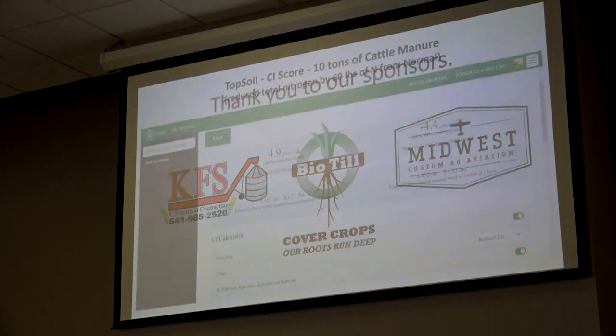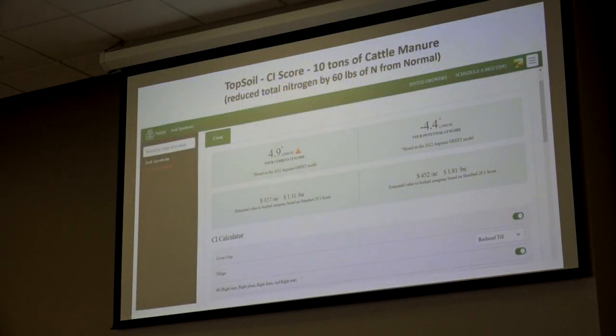Josh, is that the TopSoil that you were using, is that as close to the Crete model that we can get to find our own score? This is going to be a paid-for service. Yeah. There are some free models out there right now that I don't know how often they are updating, that you can go play with. This, with TopSoil with Continuum, will be a paid service.